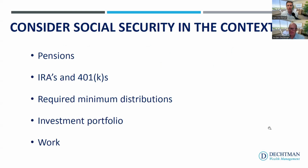So when we ultimately file for Social Security, it needs to be in the context of pensions, IRAs and 401ks, required minimum distributions, which is RMDs, your investment portfolio, and work. All of these play into when we want to make that decision.